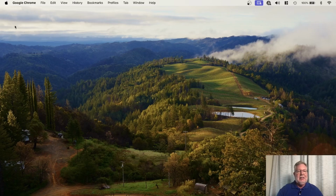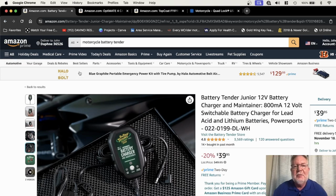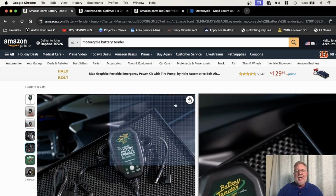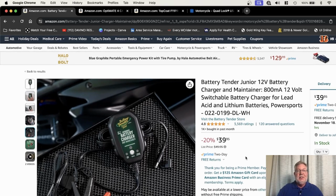Okay. Now the last group we're going to look at is a couple options from Amazon. Here's a battery tender, and this particular one is 800 milliamp, which is a decent size one, switchable for different kinds of batteries. Normally $50, on sale for $40, so 20% off. If your bike's going to be sitting over the winter especially, you really need to get it on a battery tender. So take a look at this one.